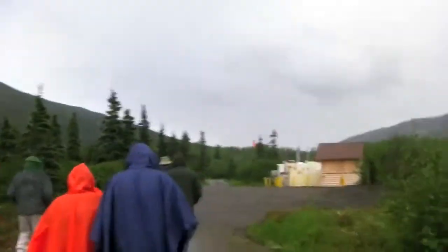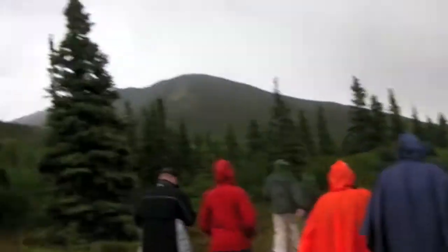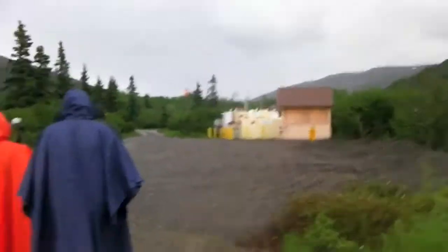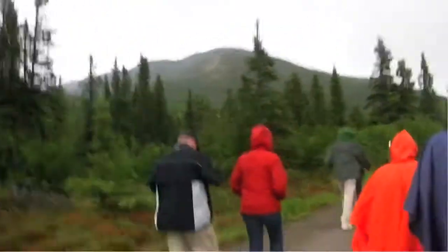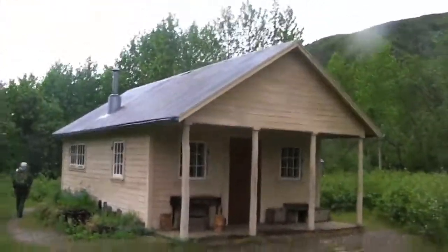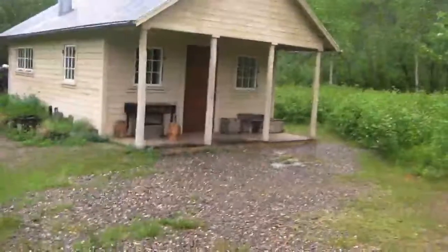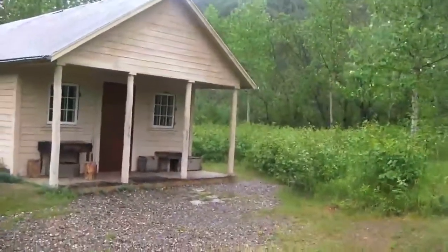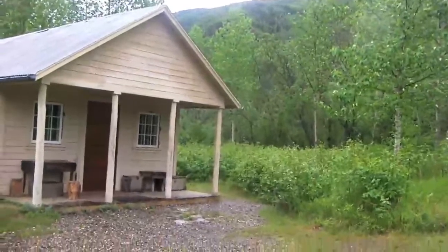It's a bit drizzly. There's quite a few mozzies around. Still, not too bad. Right, there's one of the cabins we're going to go into. And put a lift up here. Once you stop still, the mozzies come.